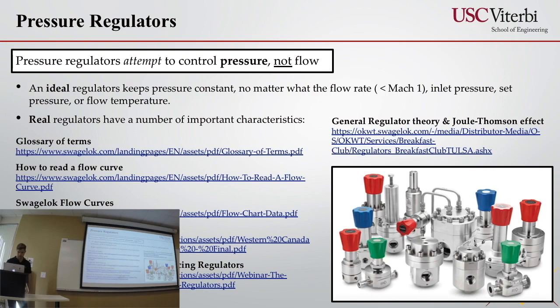I'm going to skip over this because I'm a bit behind. So into the components now. Pressure regulators. There's a lot of weird and wonderful things about regs. You're meant to set it and it holds the pressure at a set point no matter what the flow.